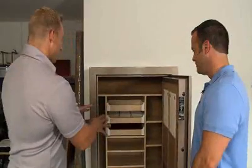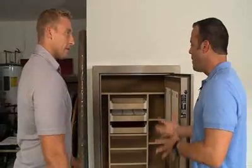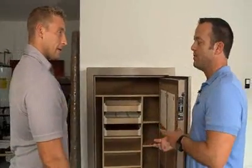Can you describe what's in here? What's in a safe? Yeah, I mean, really the safe is an organizational system. Remember, this is what you want to use to protect anything that's valuable to you.